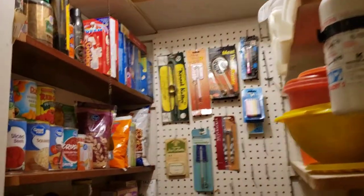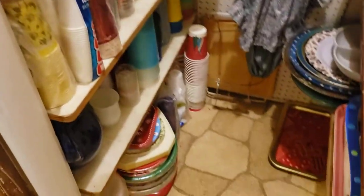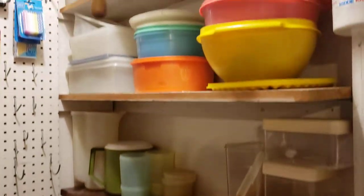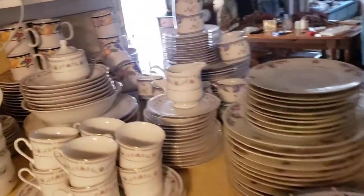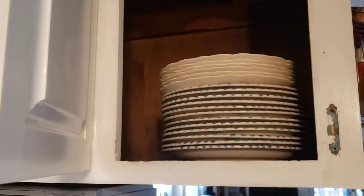You go in straight this way into the kitchen. You immediately have the pantry, which is, as you can tell, chock full of stuff. All pantry type items, paper goods, plasticware, even on the very, very top. Here's where all the dishes are and dish sets. And there's more dishes in the cabinets. And there's some stuff hanging there.